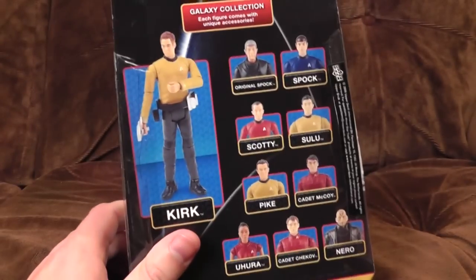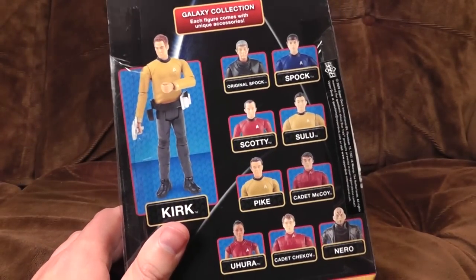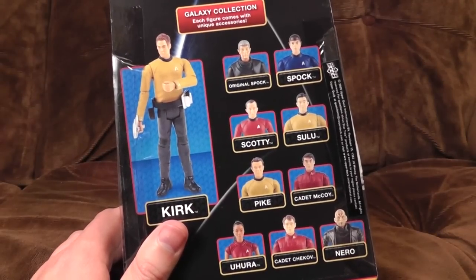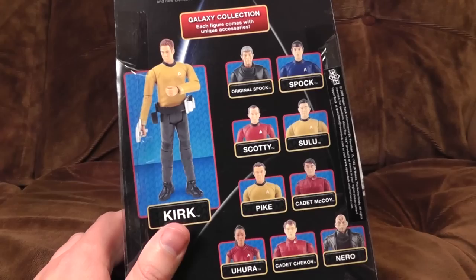So if you did collect all the set at home, the only battles you could actually play are basically Starfleet versus Starfleet, because there's like 28 of them and one enemy. Why do you do that, action figure manufacturers? Anyway, let's see what it's like inside, shall we?